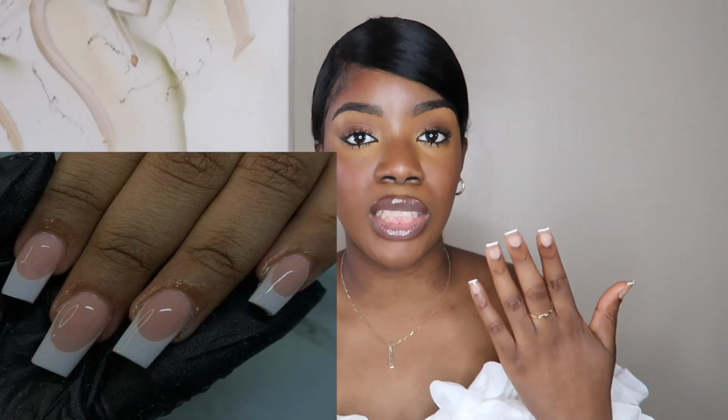I'll suggest gel manicures. I think colors like earth tones, nudes, are very nice on the hands. I think whites are very classy looking on the hands. I personally love soft pinks on my hands. I think that looks very classy. It looks very clean. So if you want to take it up a notch and spend a little bit more, you can do French tips. Those are my options.